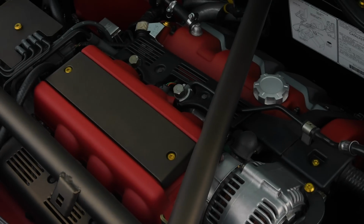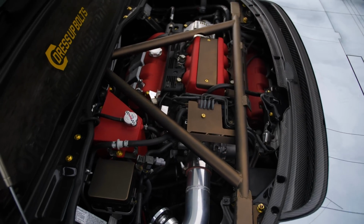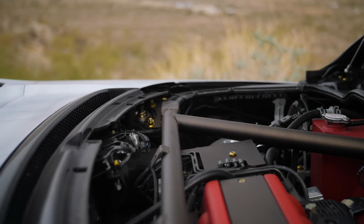So styling is very important to me. And then there's always that small little extra touch, like what can I do to make my car look a little better or a little cleaner?